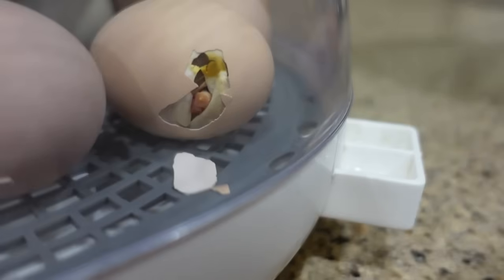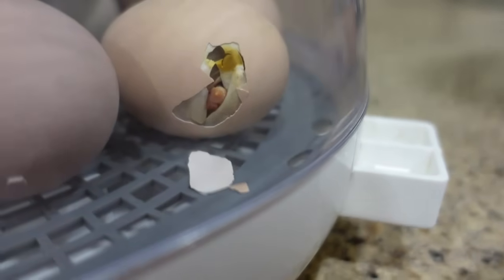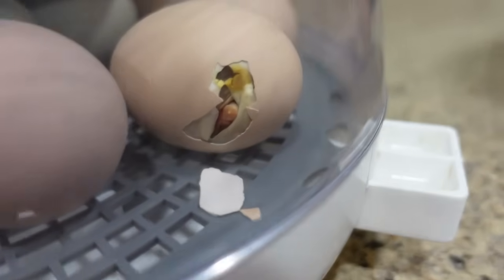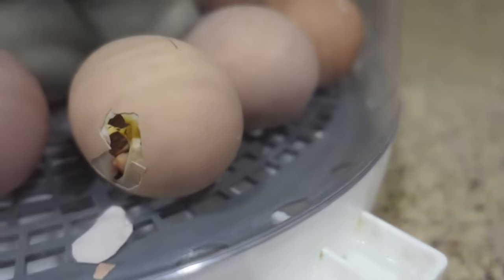I think a lot of times when one gets out and starts making a whole bunch of noise, it kicks the others into gear. Oh, here, let me back over here, girls. I want to see the baby. Let everybody see.